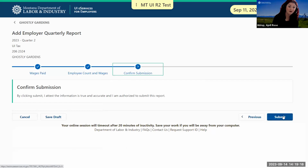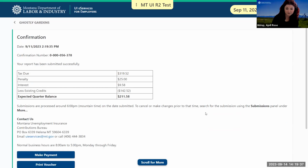What's really nice about this is we currently have that pop-up box that requires you to put your password in to be able to move forward, and we don't have that anymore. We're just allowing you to submit as long as you are the authorized individual and it's within your own web logon. So I'm just going to go ahead and click submit.